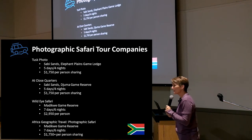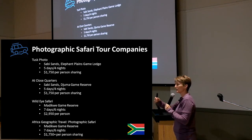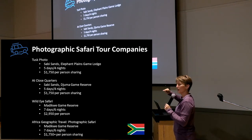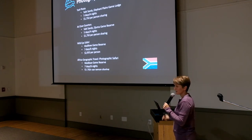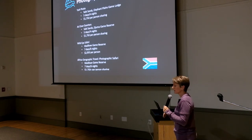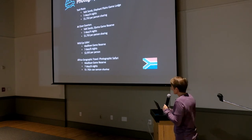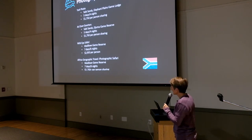I found a big difference if you look at the advertisements in the back of Outdoor Photographer and hire an American to take you over there versus hiring a South African company, both in price and in knowledge of the area. The other thing with the South Africans is that they really care about the conservation. They know the locals. They know where the money is going to go. It is going to help everyone in that area, from those who live locally to the conservation of the animals as well. So that's the reason I give you some ideas of South African companies that you can look at.